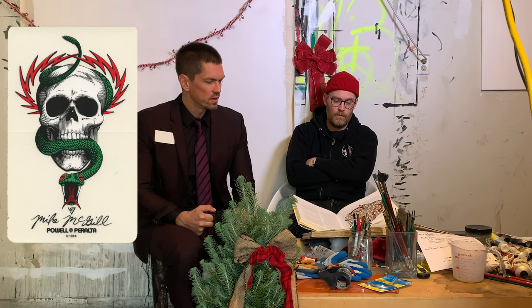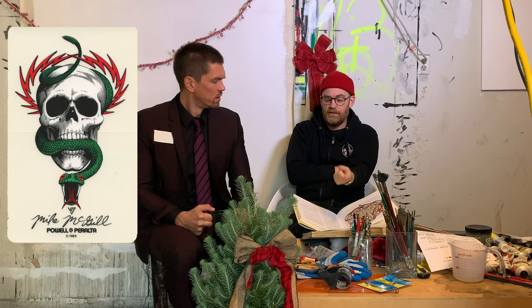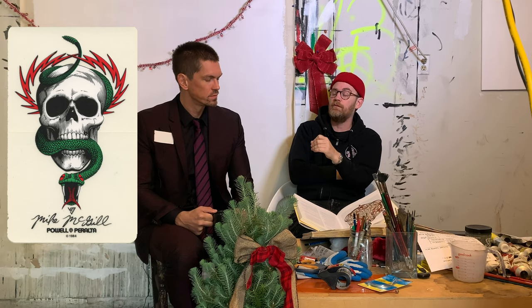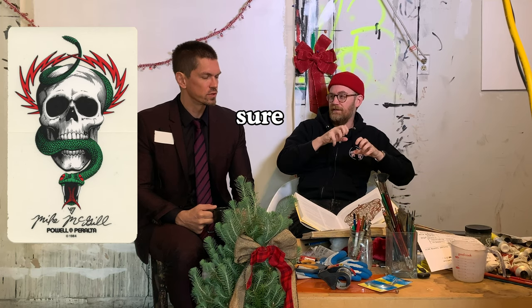What do you think the difference is from that design to now? To be honest, I don't know. The thing about this design is it still works now. Skulls are overdone. They're one of the most overdone things ever, but if you still do one really right, it's still really good. It's just overused. Just a skull isn't very interesting. You have to either over-skull it or under-skull it, if you know what I'm saying.